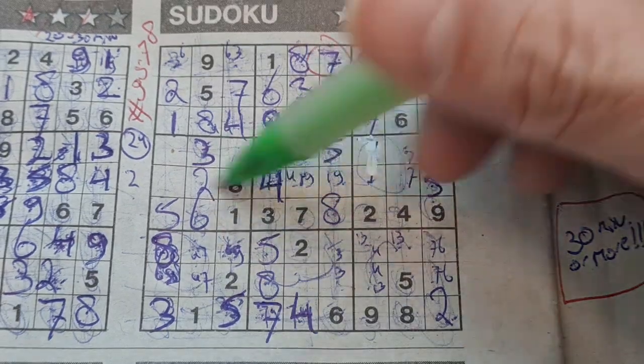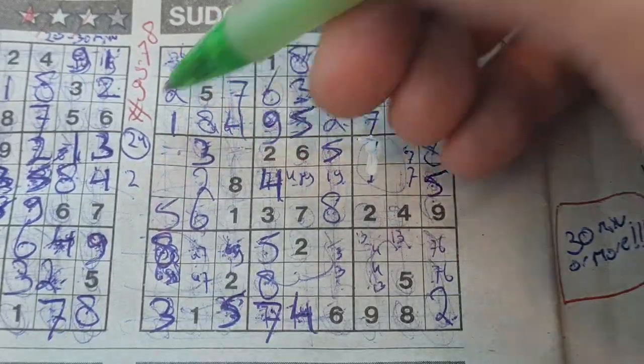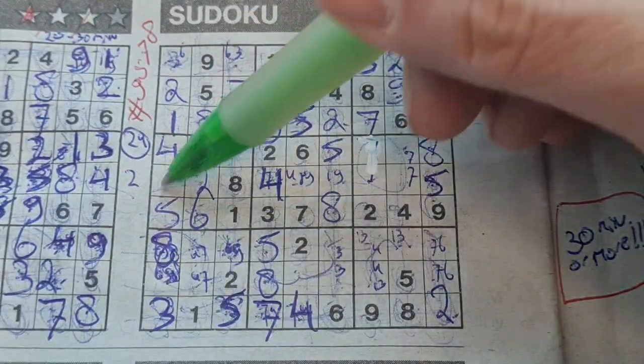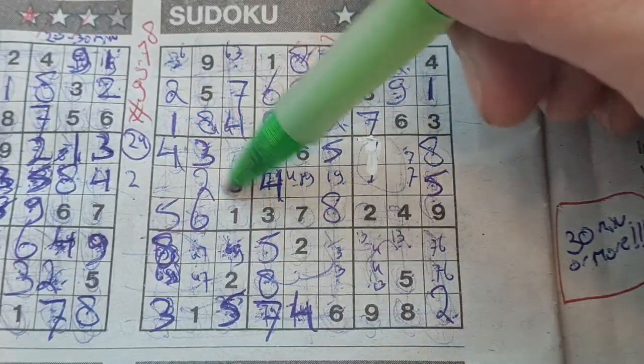Four in this row, four in the middle row. So in the row above, the only two places left for the four should be here or there. We have four in the third column, no four there, four should be here. Two numbers left now in this big square. The one, the two, three, the four, the five, the six, seven is missing. The eight, nine is missing.